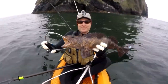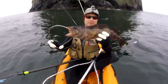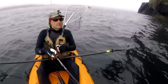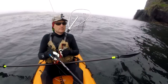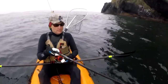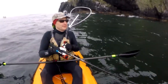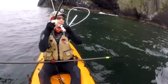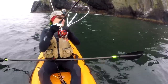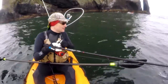There's my Lingcod, just legal size. It's a little bit over about 23 inches. So that was nice. Switched over to that other jig, first drop. Before it even hit the bottom, bang, I was on a fish. It didn't stick the first time, just dropped it back down. For sure there it was.